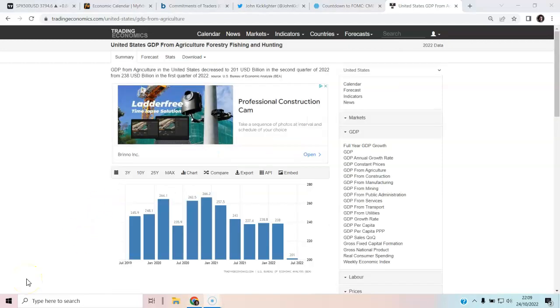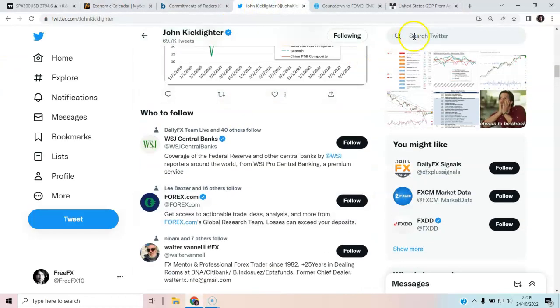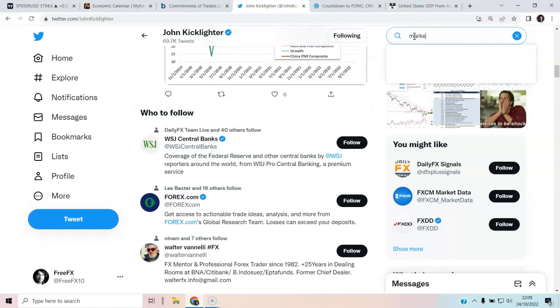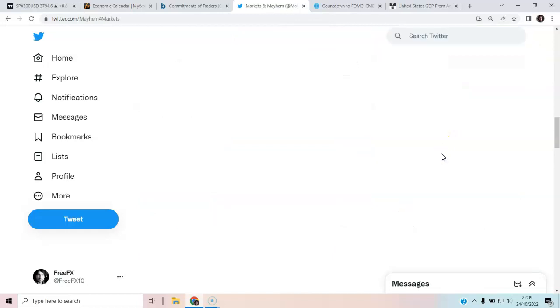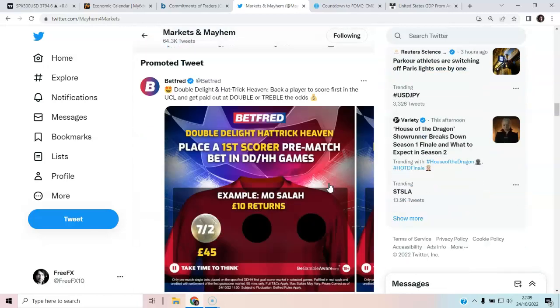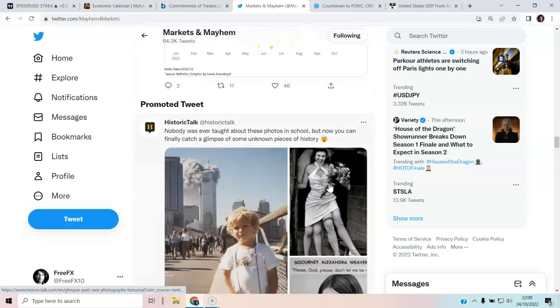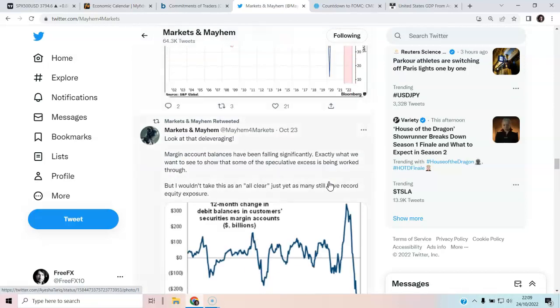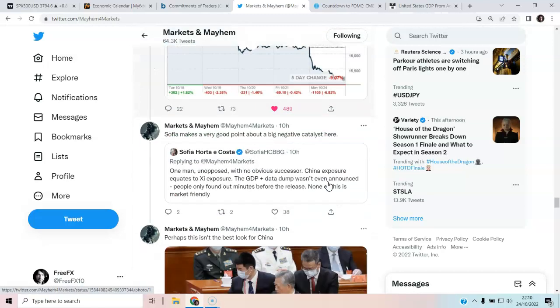I saw a graph from Markets and Mayhem, and I don't think I'll be able to find it, but it was here. I think you can find it. So it basically said, it was a number of countries being analyzed, and it said that a lot of the revenue, or rather the strength of those countries in terms of economic growth, comes not from agriculture, for example, or manufacturing. It comes essentially from services.